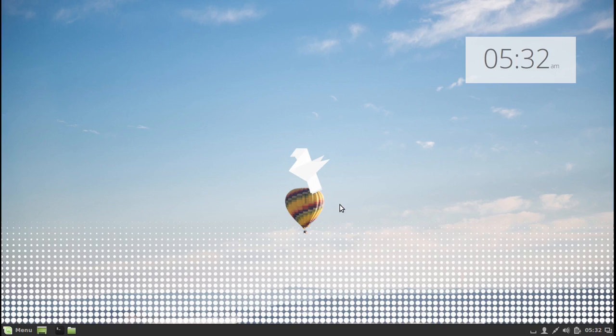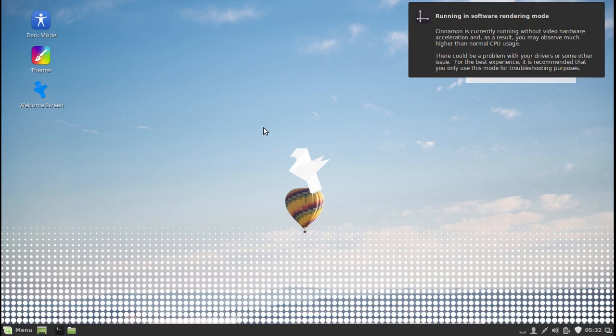I guess it's my graphics in VirtualBox. But this is absolutely a very interesting operating system with many new things which I haven't seen yet in a Linux-based operating system. And it excites me to see something new, something fresh, something unique, and absolutely worth looking at. So let's go.